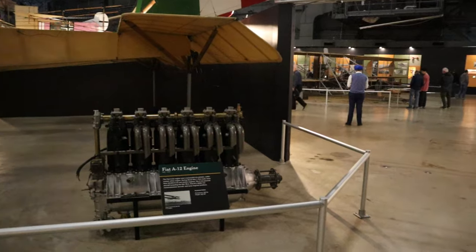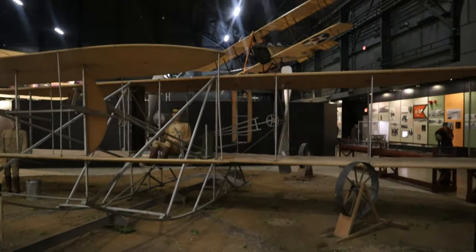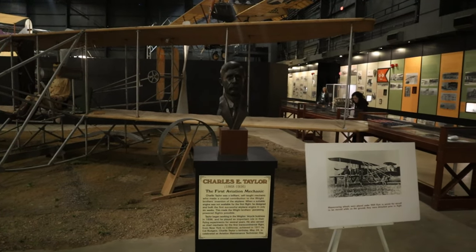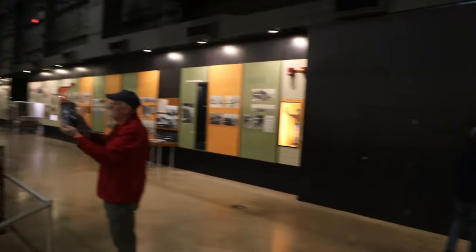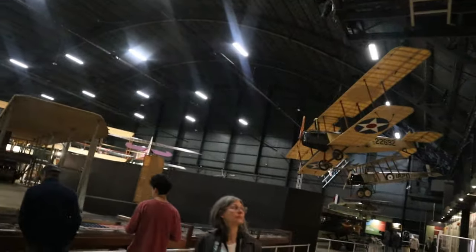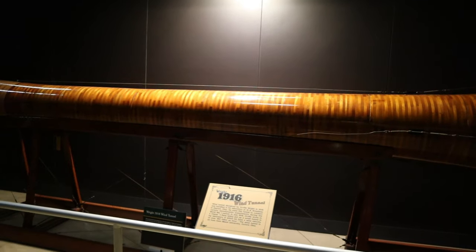And in this building, there are lots of engines and planes. The Wright military flyer, in 1909. First aviation mechanic, Charles Taylor. And this is one of the early wind tunnels of aviation, and it was made around 1906.